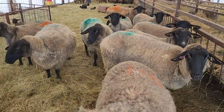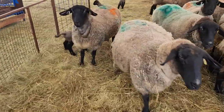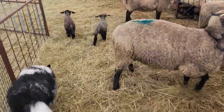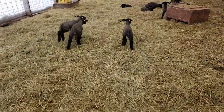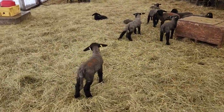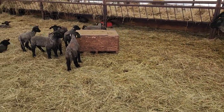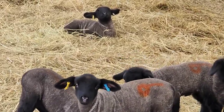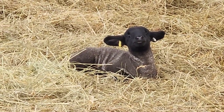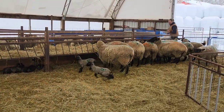Okay, we're in the noisy barn. This means they haven't been fed yet. You guys. How do you sleep through this? Oh, the quiet should come in a second.